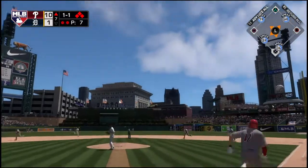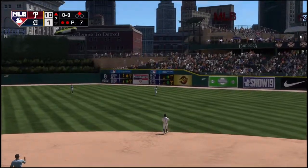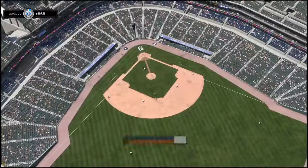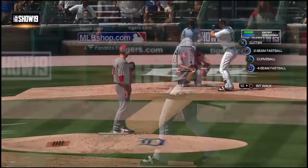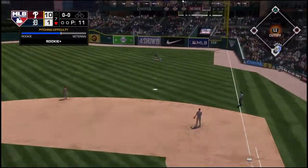Lofted in the air out toward right center. Calling for it, Castellanos. And that ends the inning. So all in all, they're fortunate to give up just 3. Digging in now, Grayson Greiner. He'll start things out here in the bottom of inning number 7.